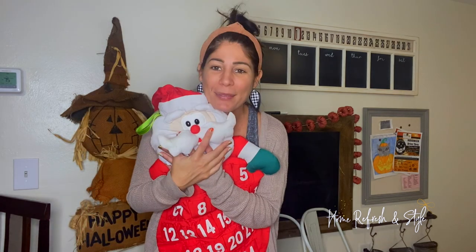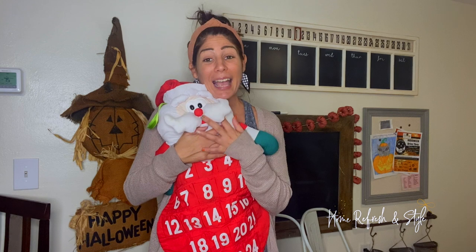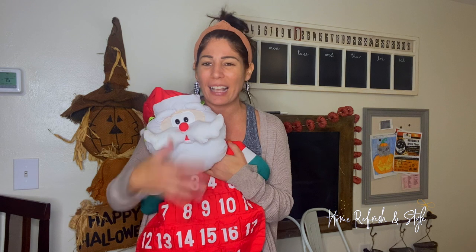I'm more excited than them, but this was actually mine when I was a kid. And then when my kids have kids, I'm gonna give it to them. So this is a tradition that I love to do with my family. I'm not always sentimental and I don't usually hold on to stuff, but this is definitely something that has meaning for me.